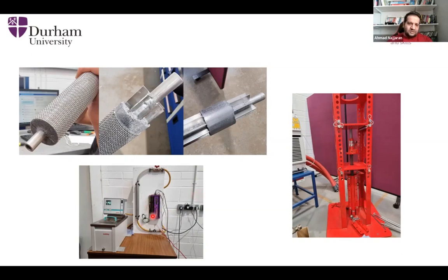Also, we need to consider the dynamics of the system to see how fast it is going to heat up and how fast it is going to cool down. So there is another side experiment designed to check that as well. And right now we are changing our fin tubes. In this picture, you can see the fins are connected through glue to the core pipe, but in the new layout we are going to use welded fins for our purpose.